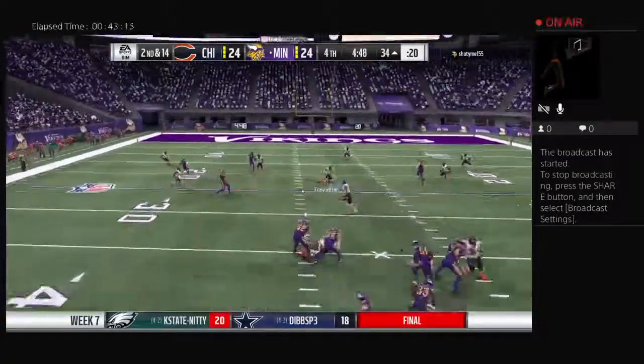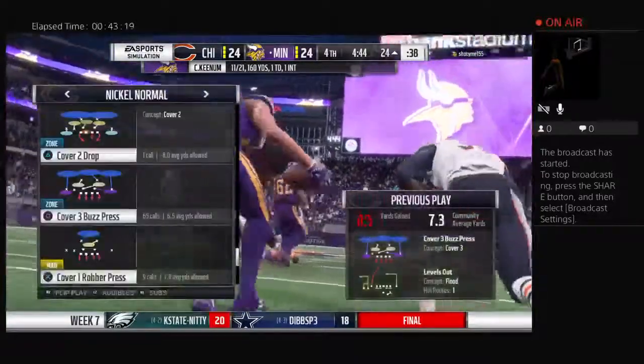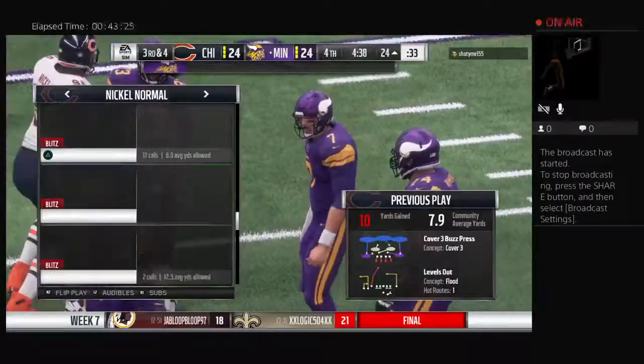From the gun, it's Keenum. Looking middle, and that's complete. And they'll be inside the 25 now at the 24. They'll wind up getting 10 back as that sets them up for third down.